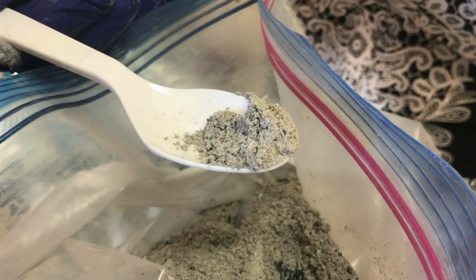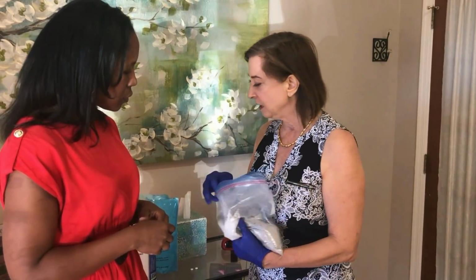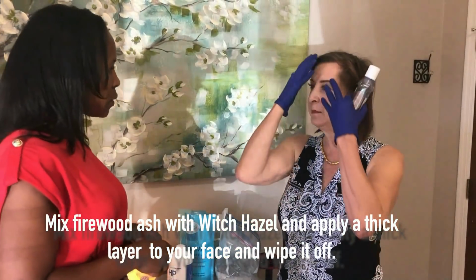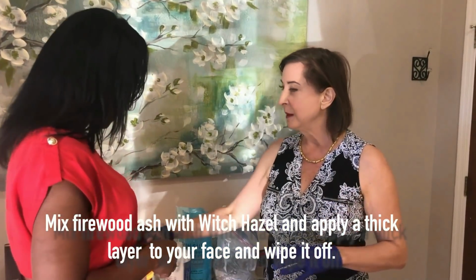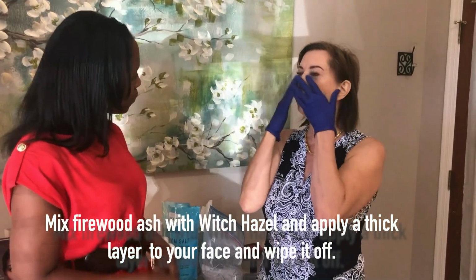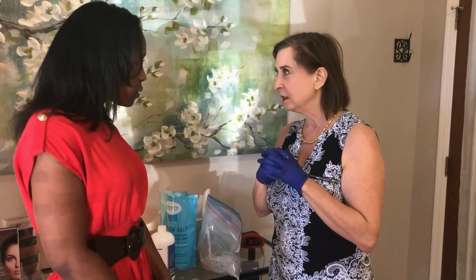Okay. And you get this out of your firewood, and I put it through a blender to make it real powdery. And then I'll mix a little bit with this and a little paste, and I'll make a mask out of it. And then when my mask is done, I don't rinse it off. I just wipe it off with my hands. Just wipe it off and leave it on all night. It'll literally start to heal you overnight.